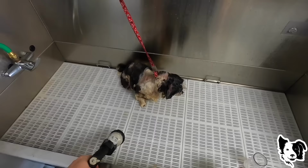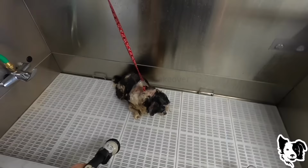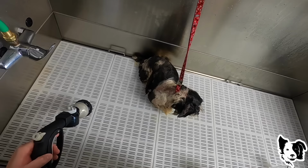This poor dog. Like, this makes me really mad and sad at the same time. Like, I just can't. There's just no excuse for this. Like, the dog is obviously very old, is partially blind, is partially deaf, and is just not in good shape. And then to allow the dog to get in this condition.